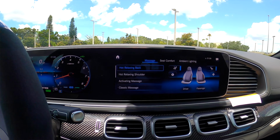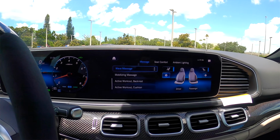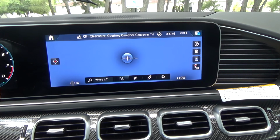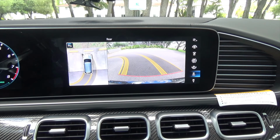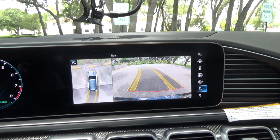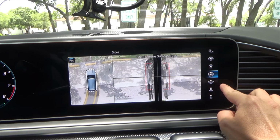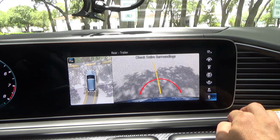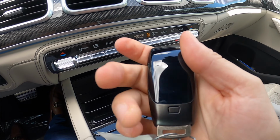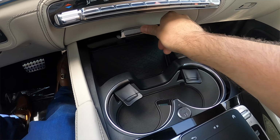Your seat comfort, your ambient lighting, which is 64 different colors, Apple CarPlay, Android Auto, Sirius XM, Wi-Fi hotspot. Switch it to reverse. You do have full trajectory. It is a 360-degree camera. The best is you have a lot of different camera positioning, so this will make it super easy for your reversing. Down the lower underneath these air vents, you're going to get some button structures for your climate control, so you don't have to do everything through that infotainment.